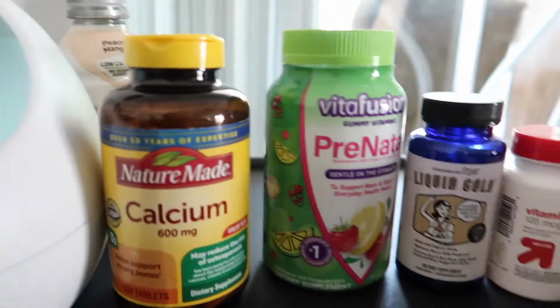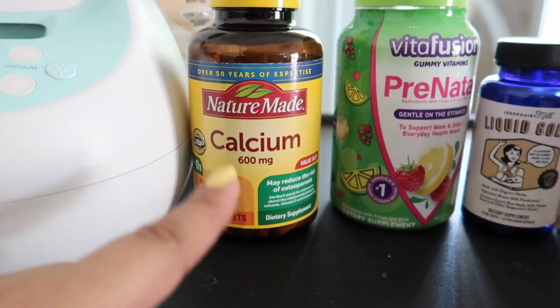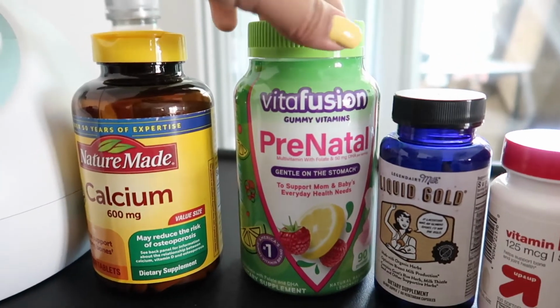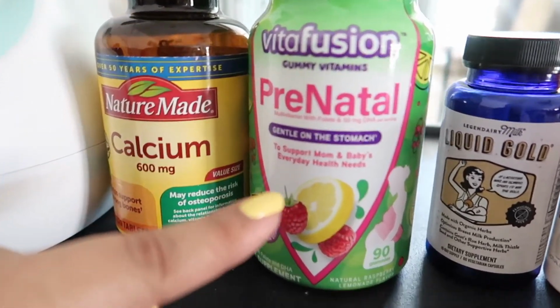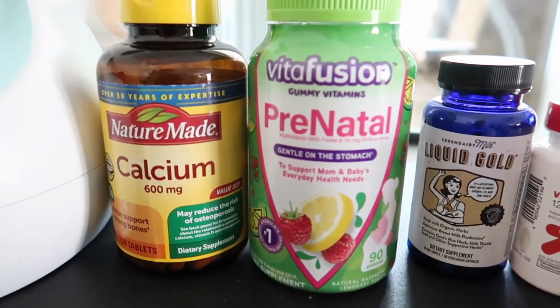And then these are all the pills that I take for breastfeeding. My doctor recommended a calcium pill. I still take my prenatal, and I use the Vitafusion gummies because I'm a baby and I hate the way the prenatal pills tasted. They made me really nauseous, so I got the gummies.